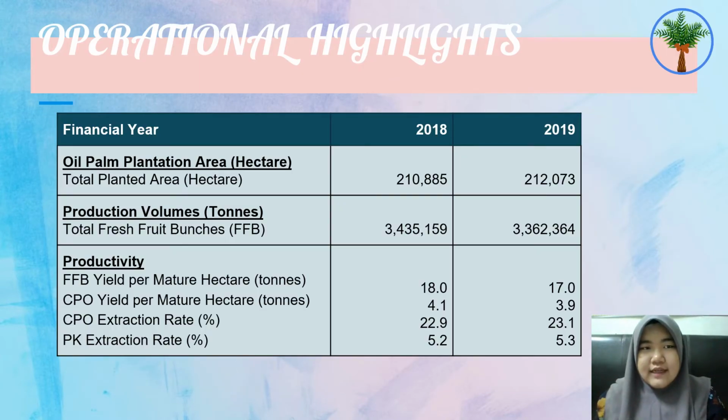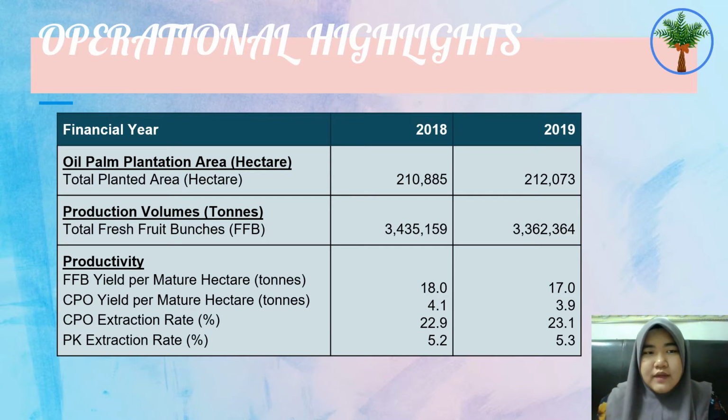For operational highlights, below are the tables that I have made as a summarization. First one is oil palm plantation area. The total planted area in 2018 is 210,885, while for 2019 it is 212,073. For the production volume, total fresh fruit bunches for 2018 is 3,435,159, while for 2019, 3,362,364.